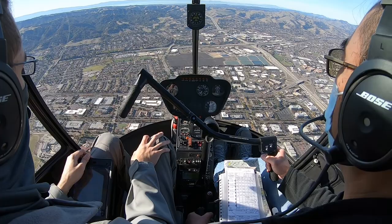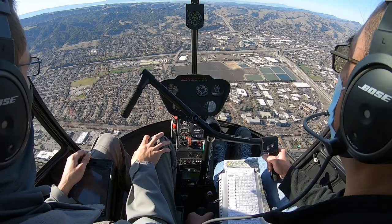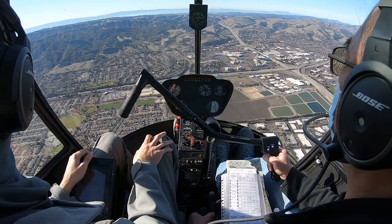Livermore Tower, Cessna 73 Zulu, holding short of 7 left, request closed traffic. Livermore Tower, current wind 050 at 10, altimeter 3029. Cessna 73 Zulu, wind 070 at 8, runway 7 left, clear for takeoff, make left closed traffic. 7 left, clear for takeoff, 73 Zulu.